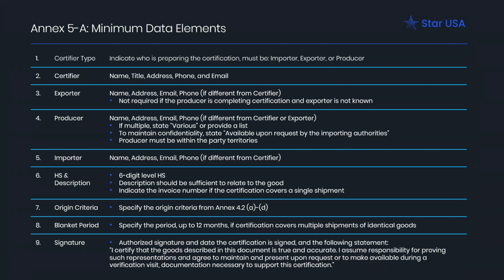And then you must provide a signature and the following statement, as well as the date the certification was signed, that you can copy to your certification there. And because of all these data elements, it's often not smart to just roll it into your commercial invoice. It's too much change. It's often better just to have a separate document for it.